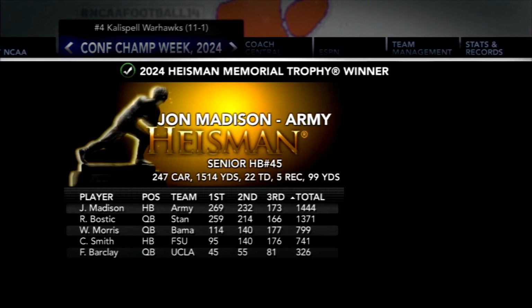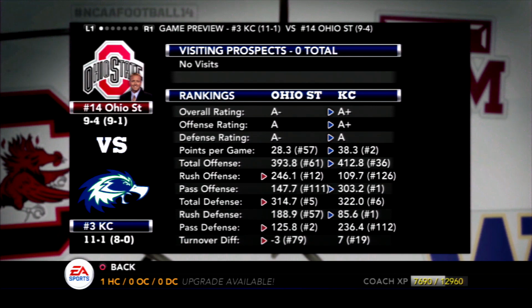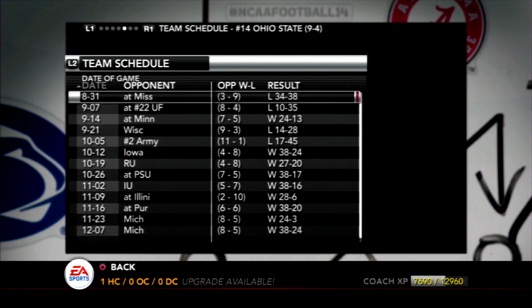The Heisman winner is Army running back John Madison, the senior who had a big rushing season. And our final game this year will be in the Rose Bowl against the Ohio State Buckeyes, who are number 14 in the country. So you'd have to assume we're heavy favorites, but not to Kirk Herbstreit. He's taken the Buckeyes. I was a bit surprised to end up against an opponent that was ranked as low as they are, but I guess we were the best team here for the Pac-12 that could make it, and they were the best for the Big Ten.